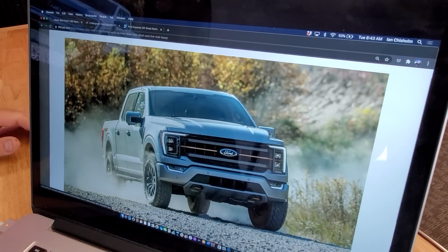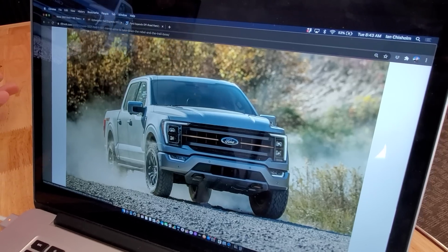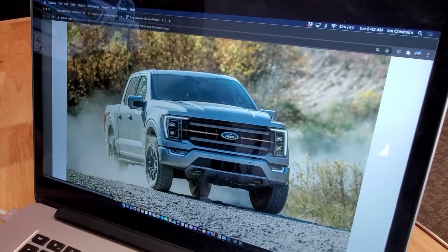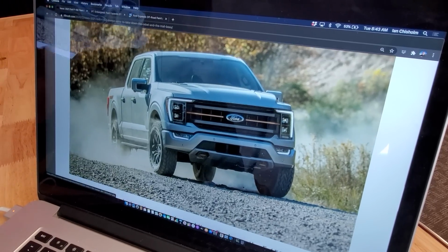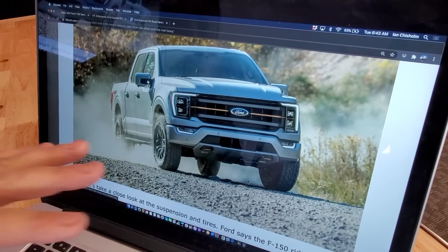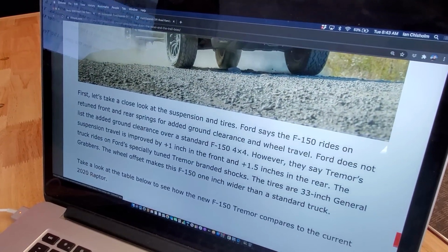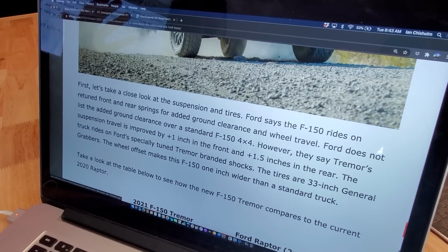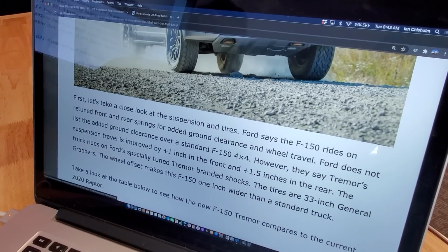So it's very interesting. It can also be the truck that many Raptor customers would buy, because right now the previous generation Raptor is finishing production and the next generation third gen Raptor is still not here. So this could be kind of a stopgap measure for people who want extra performance but cannot wait for the Raptor or don't have the money to buy a full-blown Raptor.